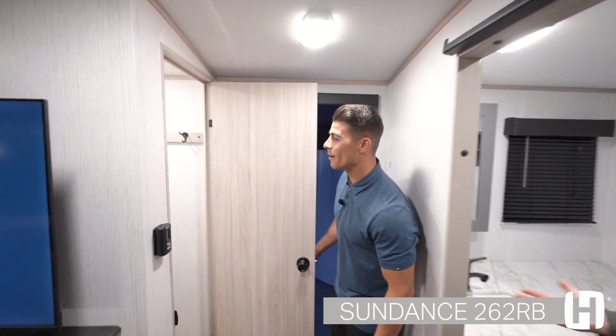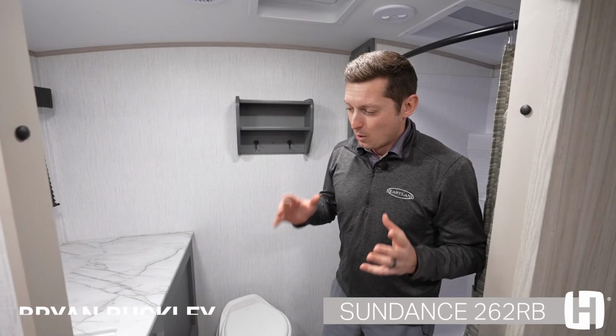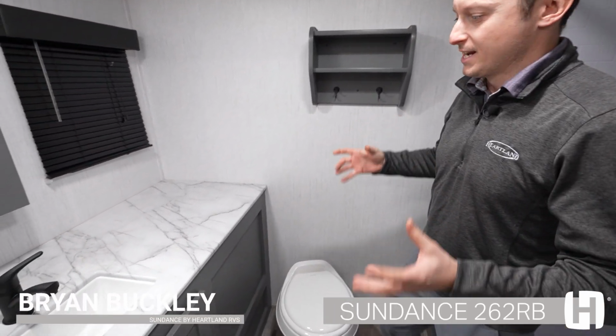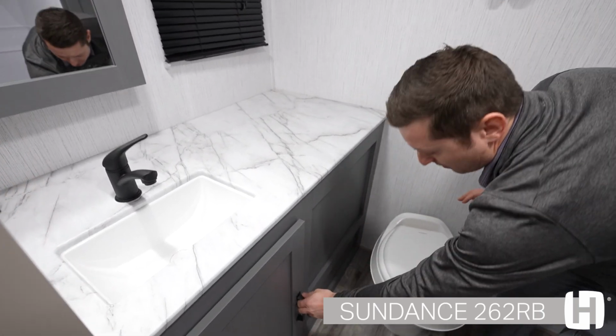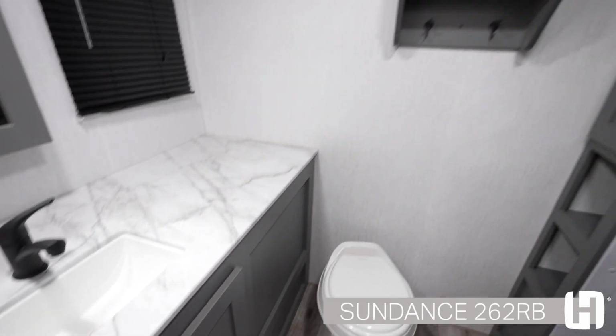Absolutely, man. No matter how big or small the family, you can now bring all of your food with you. One of the biggest selling features in the 262 is the rear bath, as its namesake. We've got a huge counter space here. Even though we have the outdoor kitchen, we still have a ton of storage here underneath the sink, and then over here on the sidewall next to the shower.